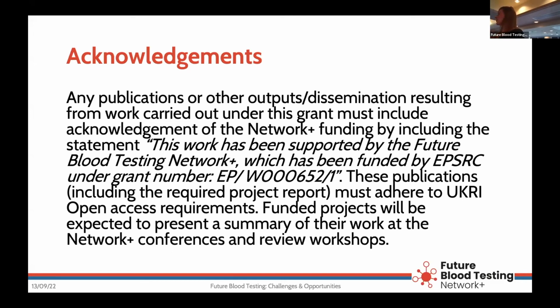This will also be in all your documents, and I will be reminding you, but that does need to be put in. And also we ask that publications adhere to the UKRI open access requirements, because we all want open science, we want to share, we're all building a community to make this better. We don't want to be sticking these things behind paywalls.